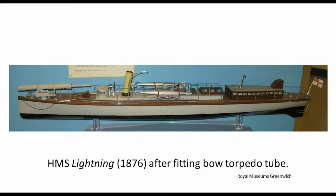There is some debate about the earliest torpedo boat to fit a launching tube. There's some arguments about some Spanish vessels, but actually the data doesn't support that. And the consensus seems to have settled on the Royal Navy's Lightning of 1876, which was not fitted with a tube until 1879. All of these vessels were the products of Thornycroft.